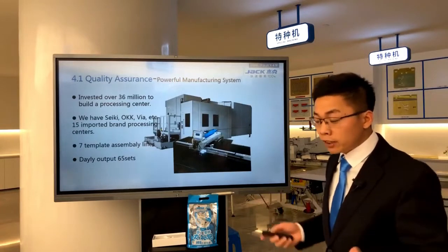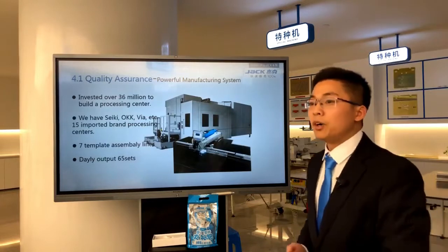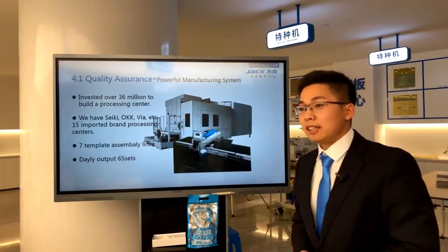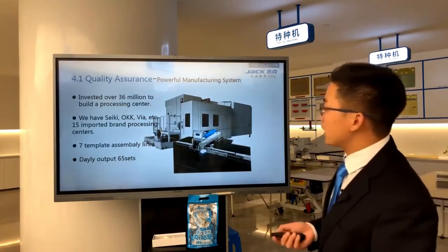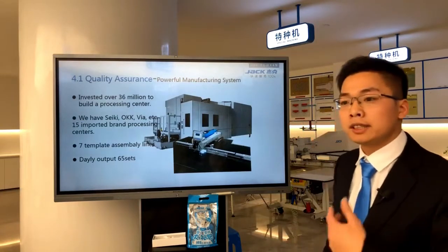Even for single needle, we use our intelligent production line. This machine is also made by our CNC machine. We invested over 36 million RMB to build one processing center only for this template machine.